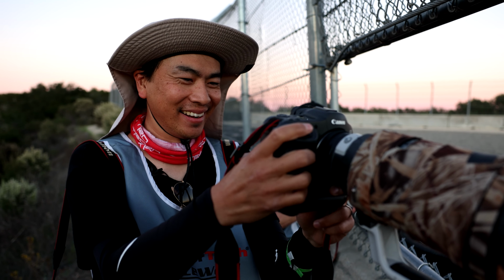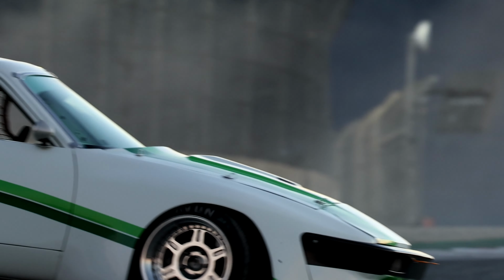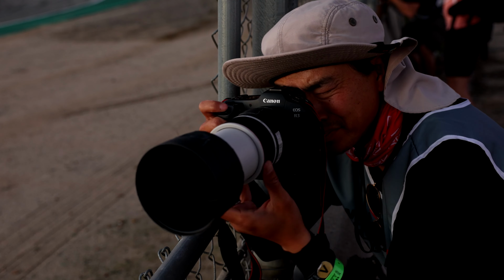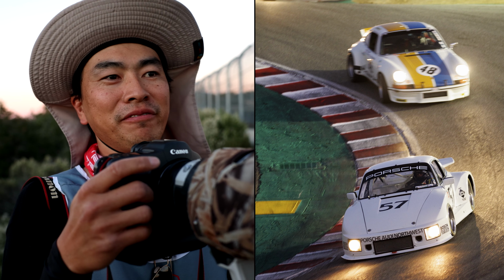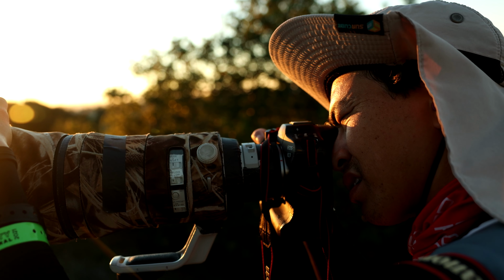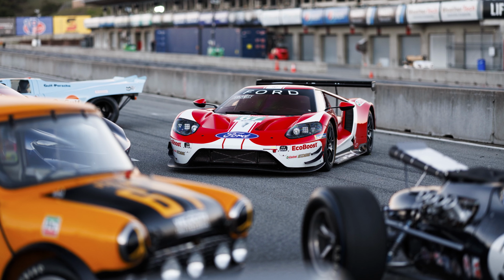Oh my God. To be able to see them race wheel to wheel in anger is so cool. Just to be able to create these pictures, this is what's fun for me. This is what I love. It's one thing to go to an event and essentially record what happened, but it's another thing to have this sort of platform to really show the beauty of motorsports, the beauty of cars and car culture.